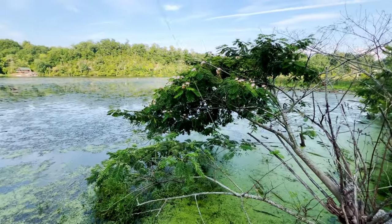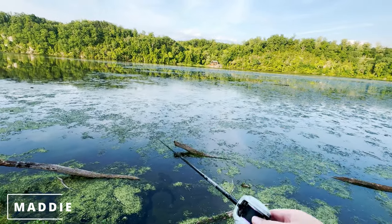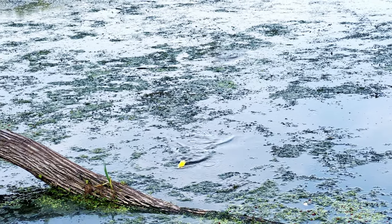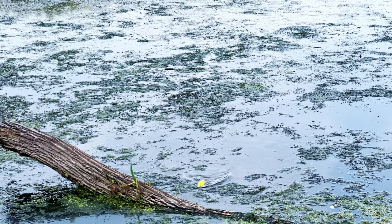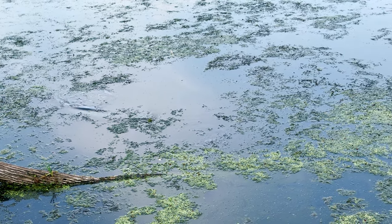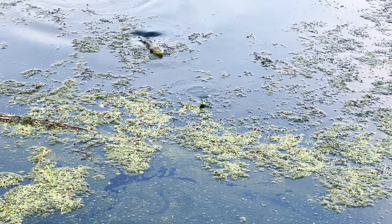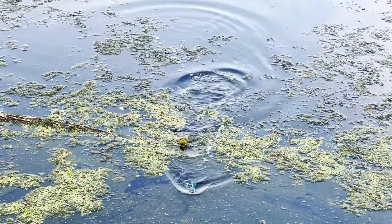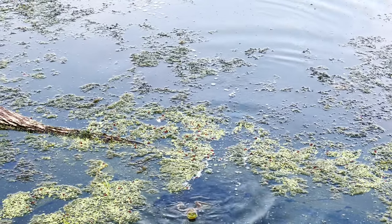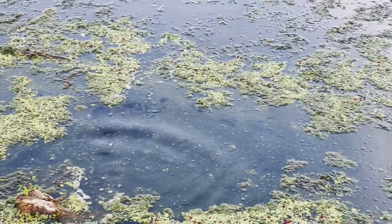It's like even the frog is having trouble getting destroyed. Get away. They're big, aren't they? They're huge. Toads. Here he comes, here he comes swimming. He tried to bite. Yeah, frogs are mean. I see that. They're also cannibals. He came close.